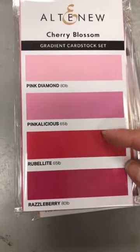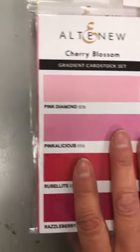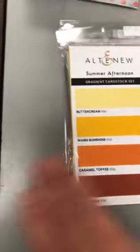And really, really, really pretty pinks. So this one is Cherry Blossom.